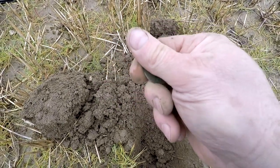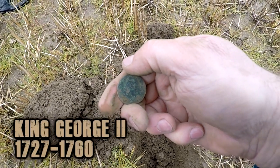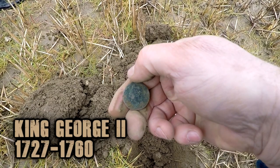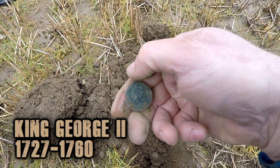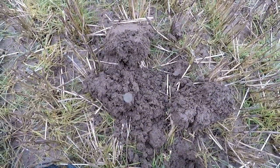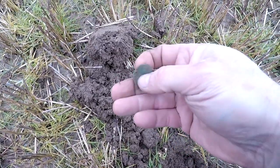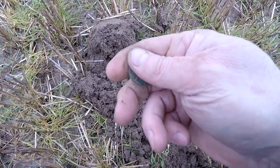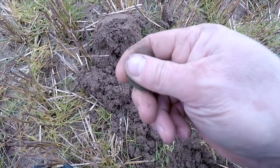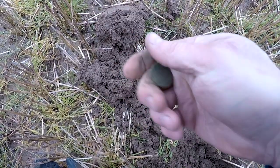It looks like a KG2. Yeah, it's going to be a KG2. I can see the bust to the left. All right, let's keep on going. That's a good sign. There's going to be more out here, maybe possibly silver. Well, just about 10 feet from that other KG2, I got another one right here. It's ringing up a lot different. I'm pretty sure this is going to be a KG. It's very, very thin. So, let me see if I can get anything off of it.